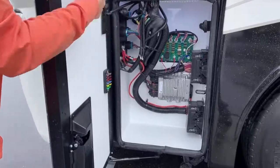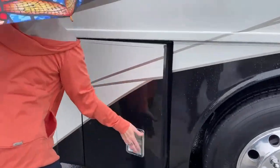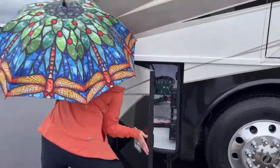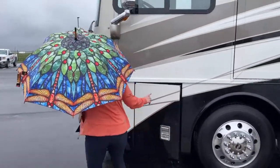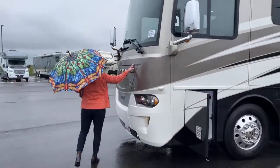In here is the release for the front, and that is where you're going to find your 8,000 watt Onan quiet diesel generator. Oh my gosh. Okay, I'm not gonna fight with it in the cold. So your generator's right here underneath.